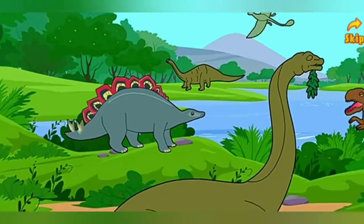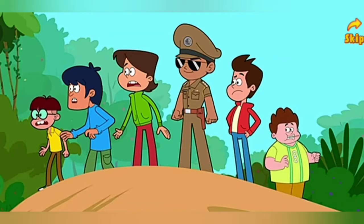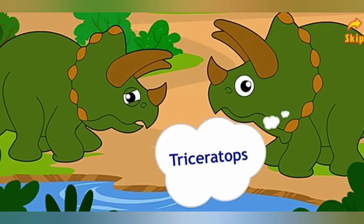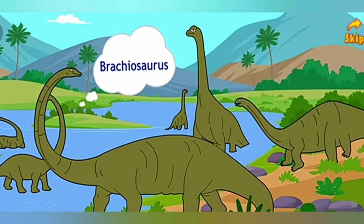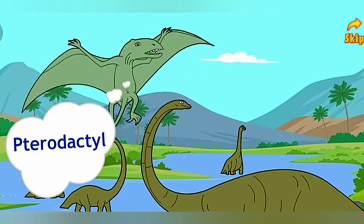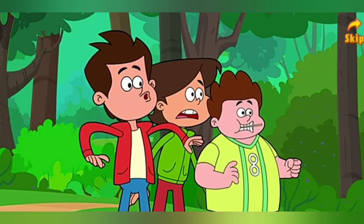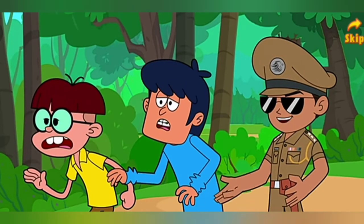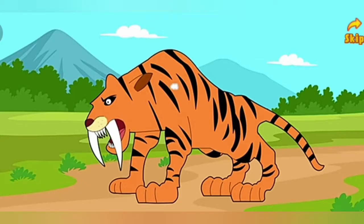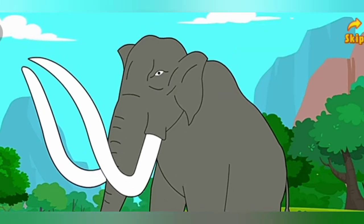Look, more dinosaurs. Are they also like the T-Rex? Huh? No. The one with a horn is Triceratops. And the one with long neck is Brachiosaurus. And that's a pterodactyl, a flying dinosaur. So huge! Everything in this era was huge. That looks like a huge version of tiger, the saber-toothed tiger. And that, a giant version of elephant, the mammoth.